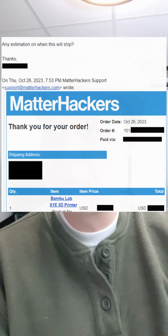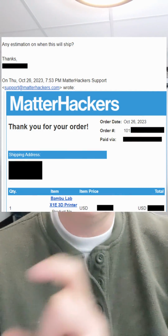So a quick update on my Bambu Labs X1E 3D printer. I can't remember the name exactly. I'm used to the X1 Carbon, but this is the E, which is the new updated version. You can see my printer stand is still vacant.